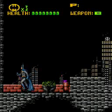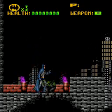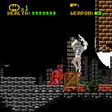You can see some unfinished aspects of it, like the clouds there, but for the most part, this is indeed a lot better than the Genesis version. I mean, you can tell right away that the graphics are a lot better, and the sound is better too. There's no kick, there's no weirdness like that. It's still not as good as the NES one, but it is a whole lot better. Ooh.